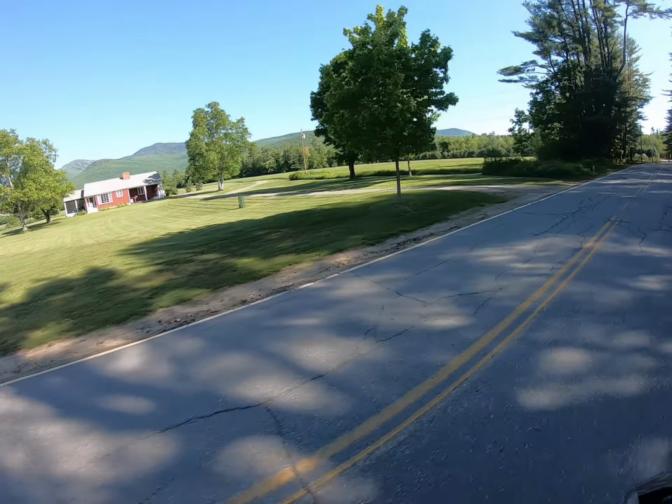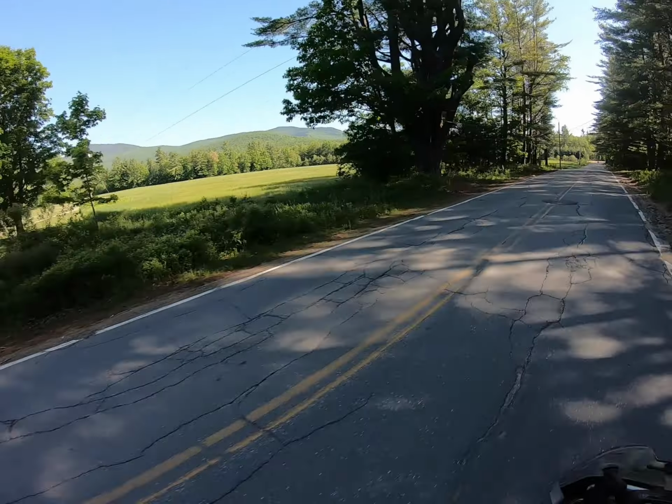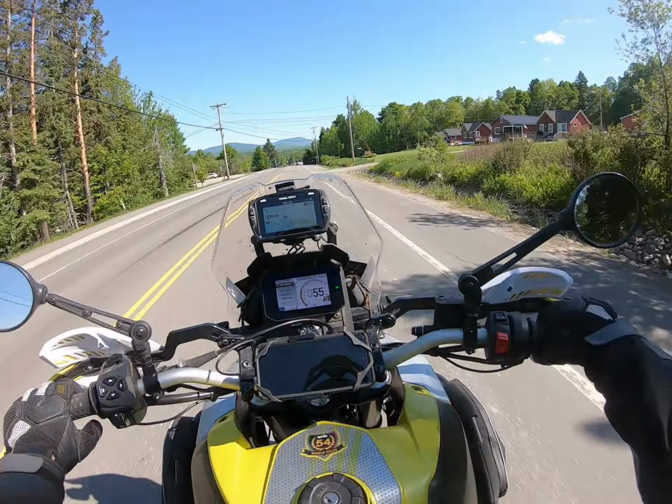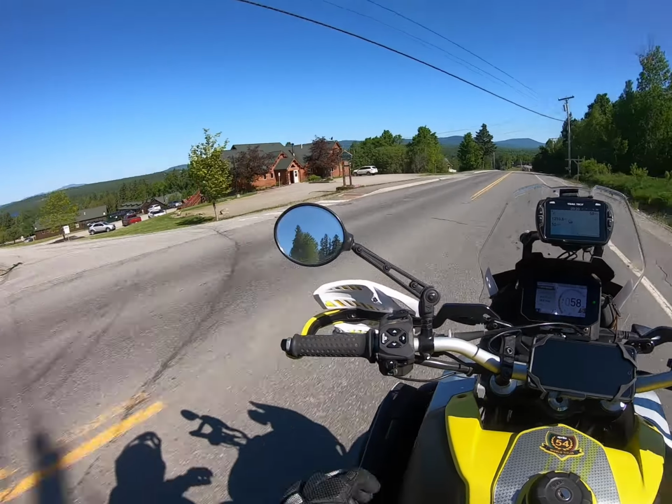This would be day 5 for us. We're going to finish up Route 7 and continue on to Route 8. This is Rangeley, Maine. Absolutely beautiful place.